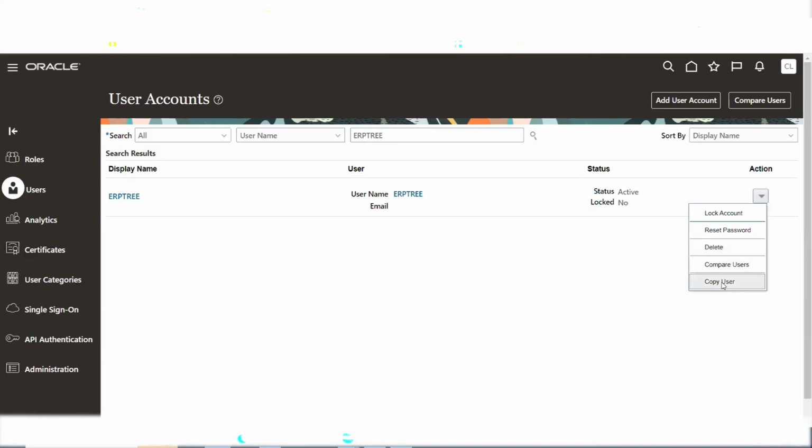Copy user. Say you created the ERPTRee user and you assigned, say, 10 roles. We discussed 2 roles, but just for example, say you assigned 10 roles. You want to create a similar user who requires the same 10 roles. So instead of assigning 10 roles again one by one, you can simply copy this ERPTRee user, change the name, and the roles assigned to this user will be copied to the new user. That's how you can use the copy user functionality.